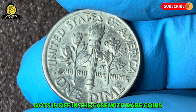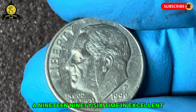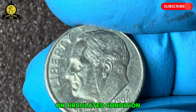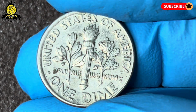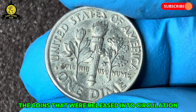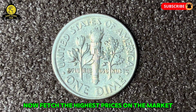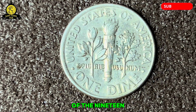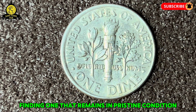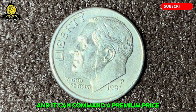As is often the case with rare coins, condition plays a critical role in determining value. A 1996 dime in excellent, uncirculated condition is worth far more than one that has been circulated and worn down over the years. The coins that were released into circulation and remained in mint condition are the ones that now fetch the highest prices on the market. And when it comes to this specific error variety of the 1996 dime, finding one that remains in pristine condition is an extraordinary find, and it can command a premium price.